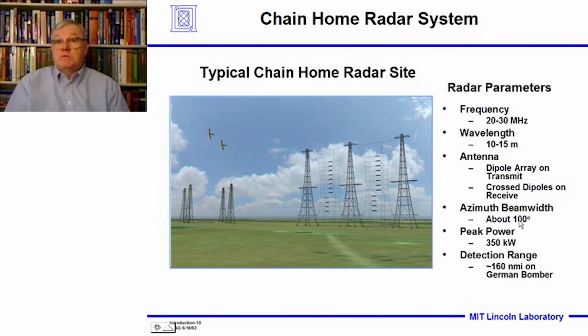The azimuth beam was about 100 degrees, and it had a peak pulse power of about 350 kilowatts. It was later raised to 750 kilowatts. And pulses of energy were sent out about 20 times a second. Excuse me, I think it was about 15 times a second. And the pulse width was about 20 microseconds. And that radar had the ability to detect a German bomber at about 125 to 150, and on one of the papers it said 160 miles. Okay? And it used one set of antennas to transmit and another set of antennas over here to receive.